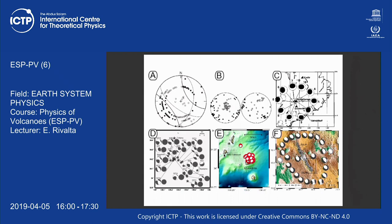The first message of this map, this case is Iceland, is that there is quite a lot of non-double couple here. So we need to deal with it. We cannot just say it's error. Error can be in tectonic environments, but here I don't think so. It's too big to be just noise in the data. Also, some of these earthquakes are really large, and therefore you have good focal mechanisms. It's not that they are bad.